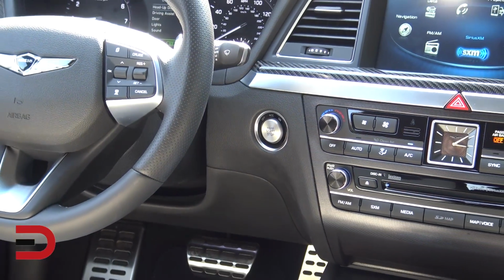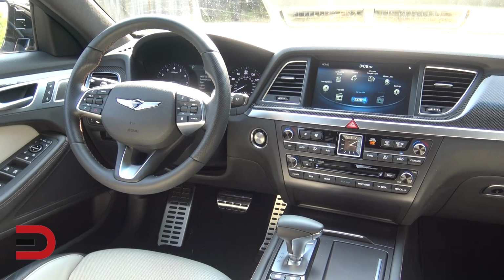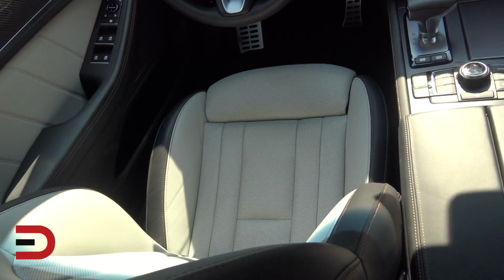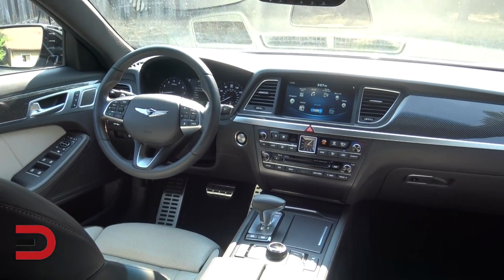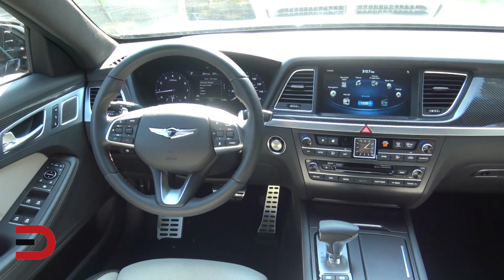So inside we have a carbon fiber and aluminum interior trim, leather wrapped power tilt and telescopic heated steering wheel, premium leather seating surfaces and black microfiber suede headliner, 16-way power driver seat and 12-way power passenger front seat, and a Lexicon 17-speaker audio system, just to name a few.